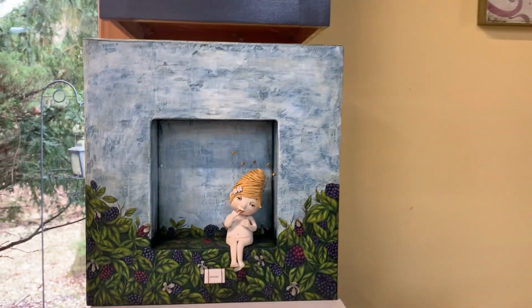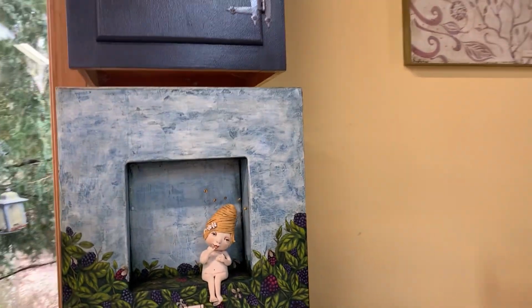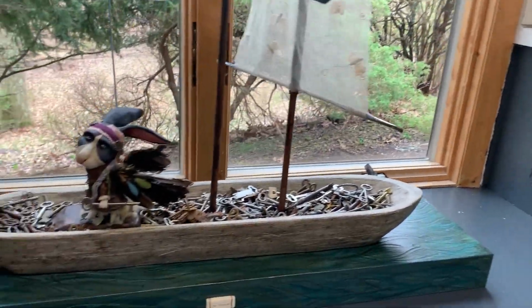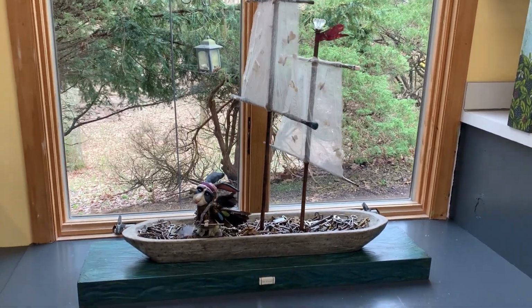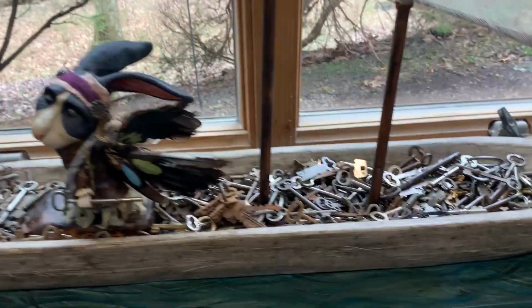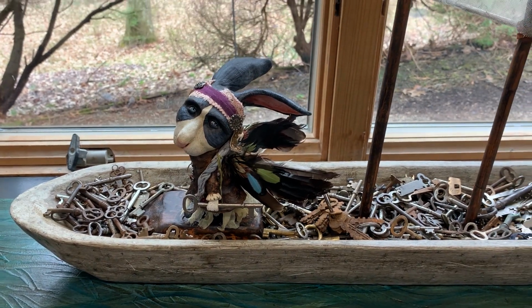Okay, here we're down to honey. Just a little temptress. And then this is something that I don't even actually have a photograph of yet. This is I think the only sculpture that I really have right now. This is the Voyager. And so she's got, I think, about 500 antique keys. They're all antique.